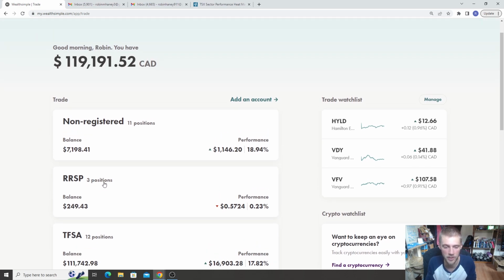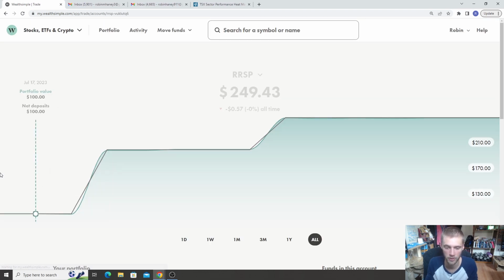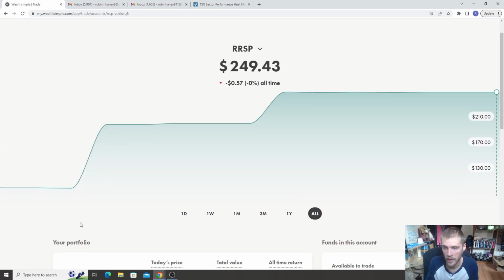But here's the account. Obviously we're building up the dividend growth portfolio with the RRSP. That's the account we're using to build our Canadian-based dividend growth portfolio. And here's the RRSP. Obviously it's the beginning of the portfolio, so there's not too much to talk about here. All time the portfolio is down about 0%, negative 0.57%. But that's expected.